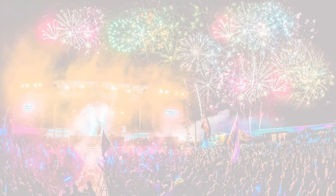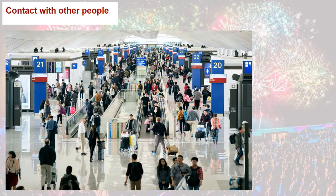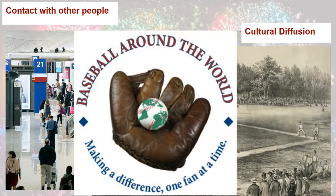Another way ideas spread is through contact with other people. Different people either travel through or move in. People move from one place to another constantly. When cultural traits are spread from one region to another, the term that is used is called cultural diffusion. An example of this is the sport of baseball. Organized baseball began in New York in 1845, but it quickly spread around the world and into many cultures.